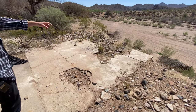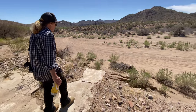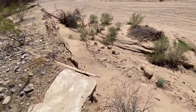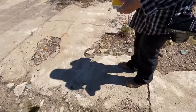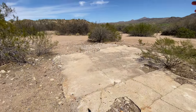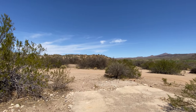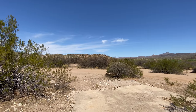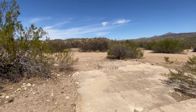So these foundations look like they're gonna drop into the wash any second. Another heavy rainfall. But I don't know whether or not this would have been a homestead. No? Well, one, because of the concrete floor. It's in direct line of the, I don't know what that is. It's not a hoist, but the mine building. Right. So I'm wondering whether or not it could have been part of the mining operation. That's a possibility.